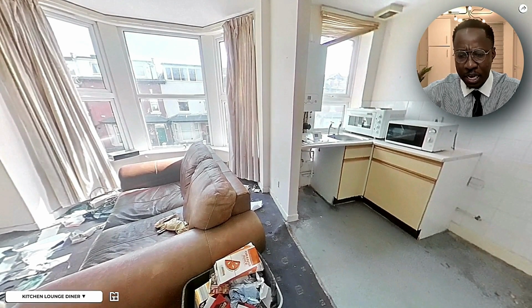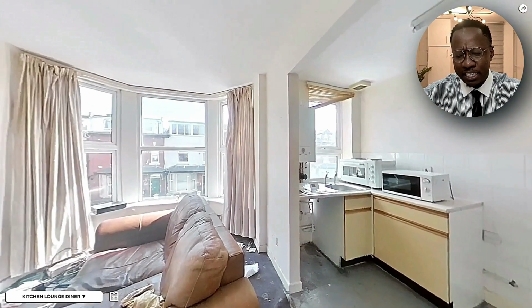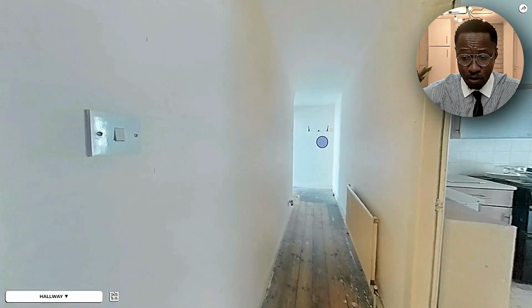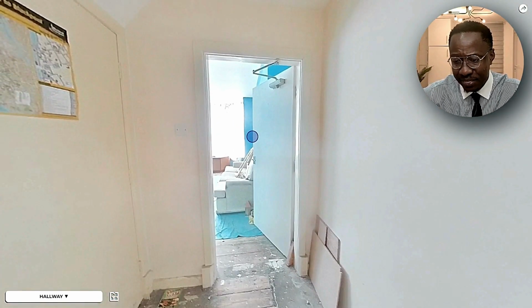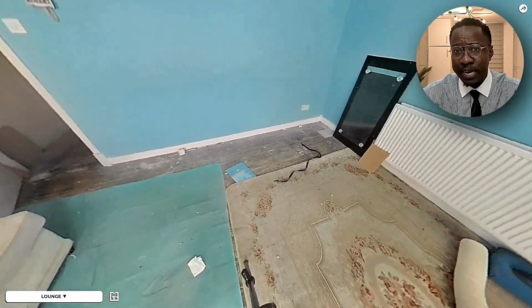But primarily, most of the units do look like they need an update on the kitchens as well as some of the bathrooms. Otherwise, the walls are not in too bad of a condition; there is nothing that a lick of paint and new carpeting or new flooring will not be able to fix.